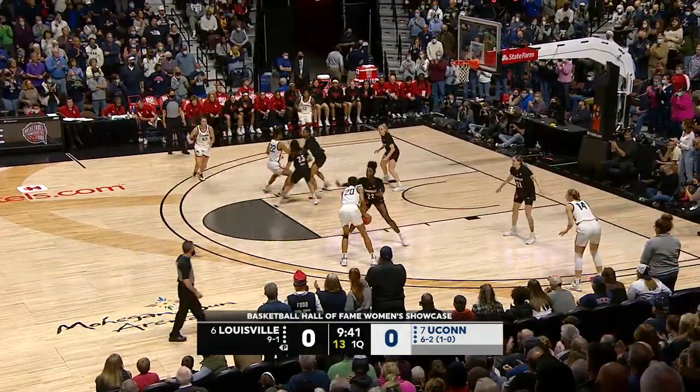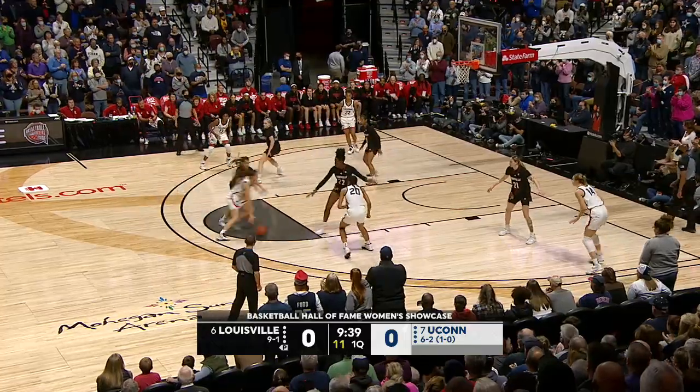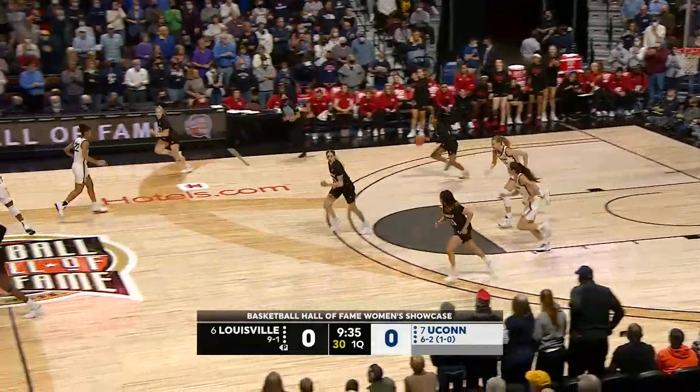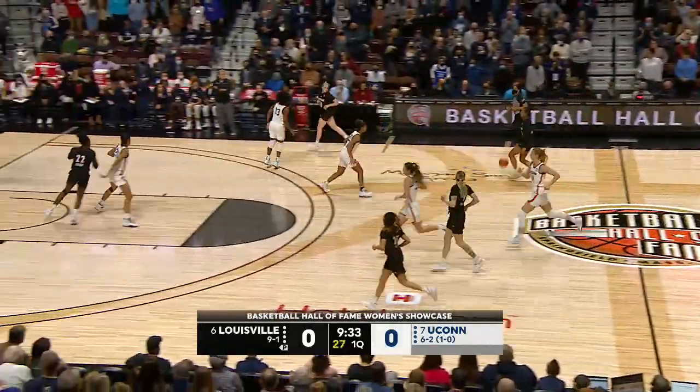Olivia Nelson-Ado. Ducharme, the freshman, cuts defenders, a little too strong to the basket. And a rebound for Louisville, which will look to push.